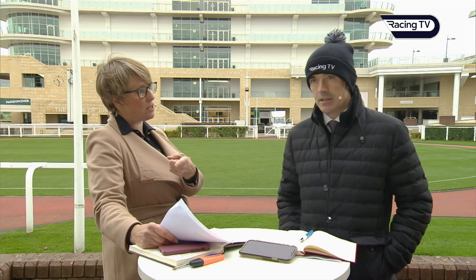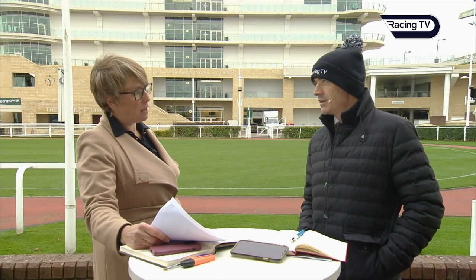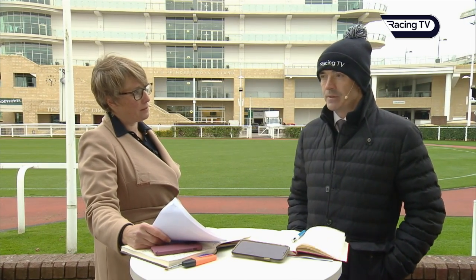Now, you slightly fooled me by suggesting that Lampresse might be back. I have to say, I had assumed that he is coming back. Now, he wasn't as well suited to the King George. No, and he did look more of a Gold Cup type horse. Not even Gold Cup, but kind of not a fast 3 miles, a staying 3 mile kind of horse to me. And I hope he is back.